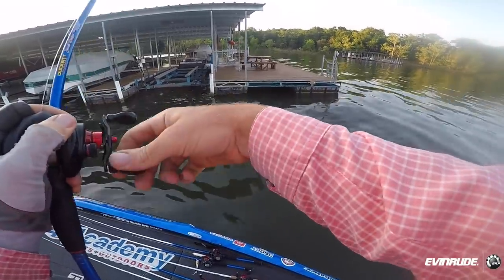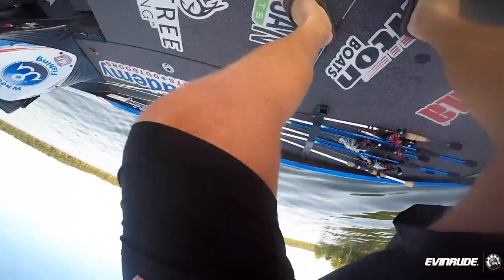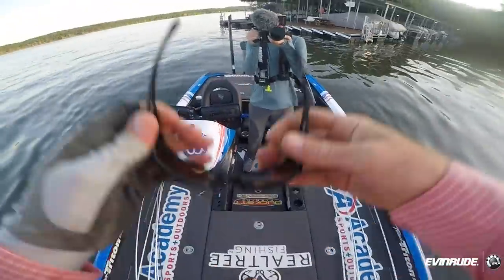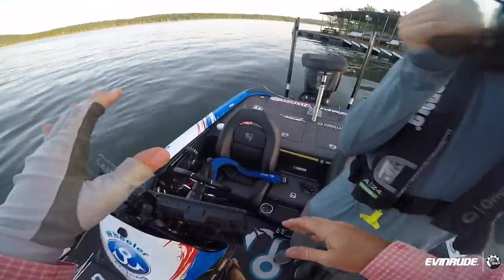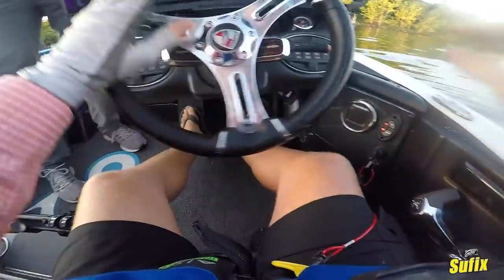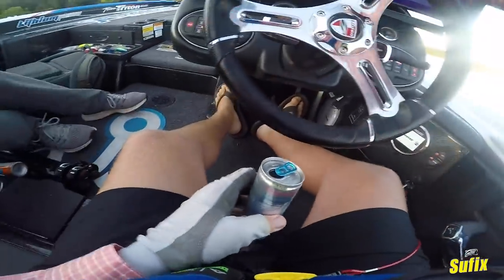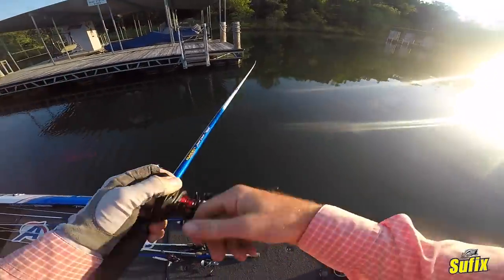Gosh, can I believe I can't get a bite right there? Like, can I tell you this? I love this water color. Like, love it. Gosh, it's so good, freaking good. It's so pretty. Water clarity is like a little dingy, like a little stain. It's good. Cleaned up too much back here.